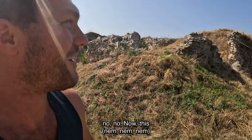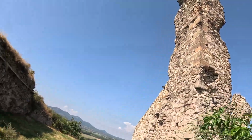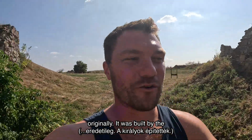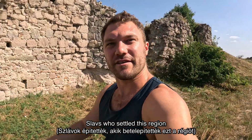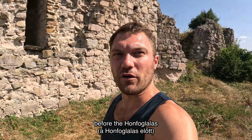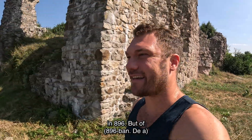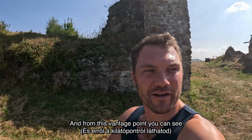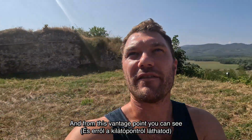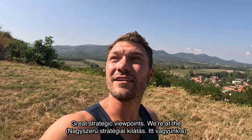No, no, no. Now, this castle has a very long and storied history. They say originally it was built by the Slavs who settled this region before the Honfoglalás in 896. But of course the Magyar, they did take over. And from this vantage point, you can see why they would situate the fortress here.